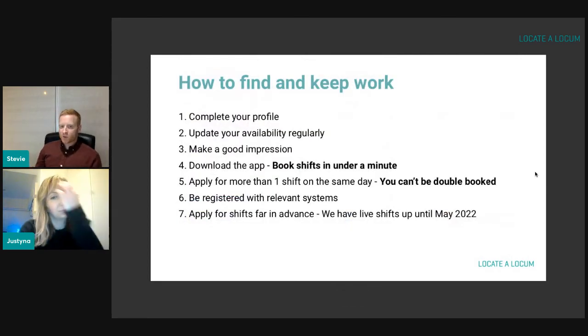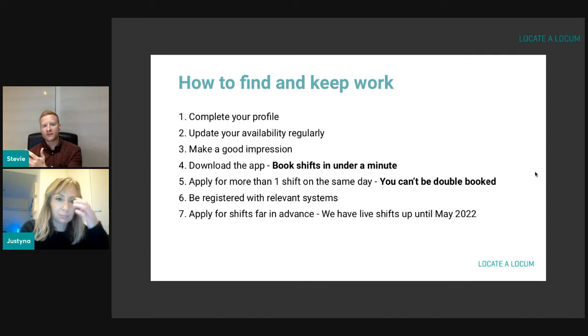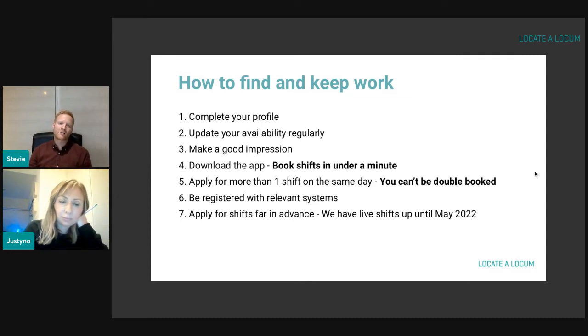So we spoke to a few locums before the webinar, and we collated these 7 points to help you find and keep work in 2022. Number 1 came out: complete your profile. With Located Locum, you get a profile, and we tell you the percentage it's completed by. It's similar to when you set up your LinkedIn profile. It tells you how far along you are in the step-by-step process of completing your profile. So we would always say to make sure your profile is 100% complete.